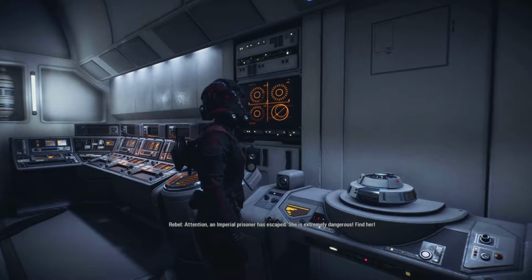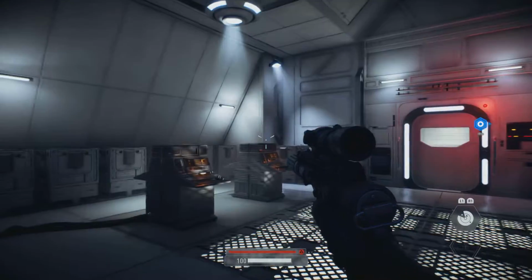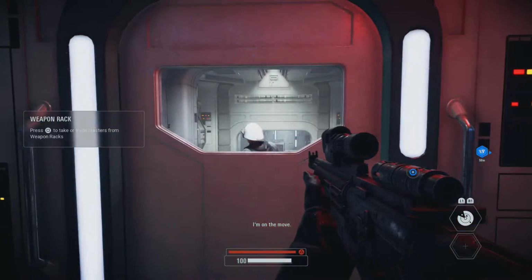Attention! An Imperial prisoner has escaped. She is extremely dangerous. Find her! Agent Hask, it's time. Beginning preparations. I'll secure a blaster and reach the extraction point. I'm on the move. We found him.